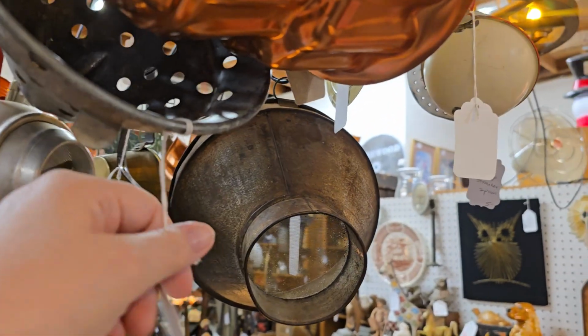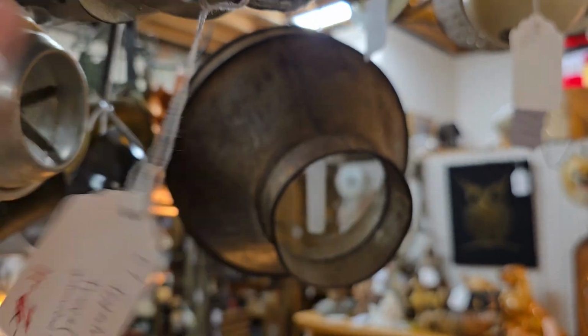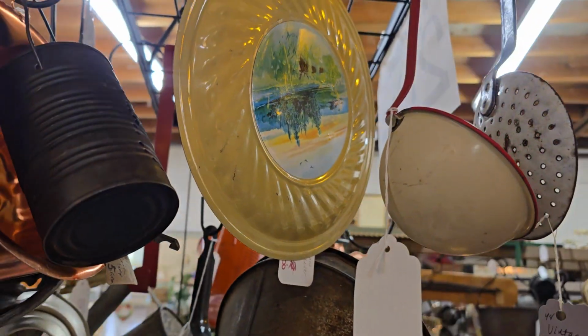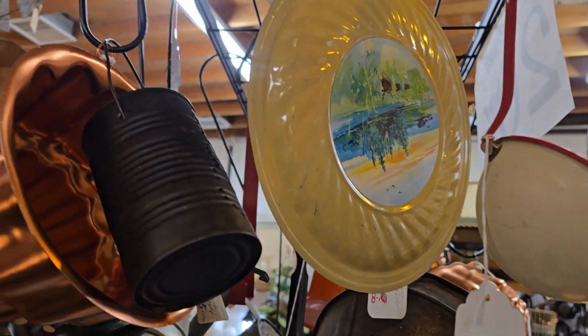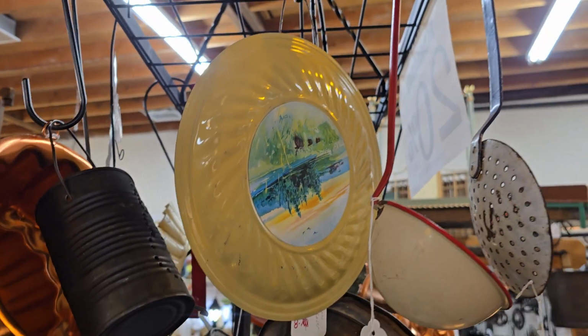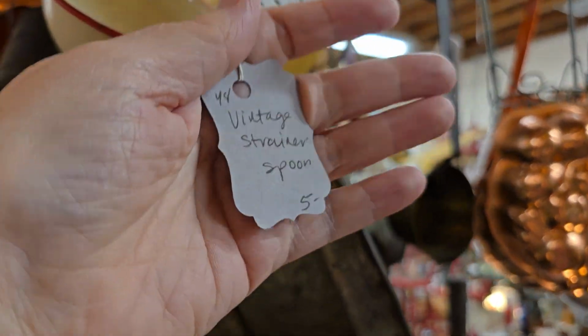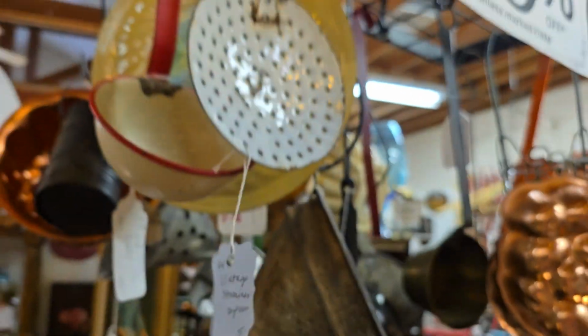Still one of my favorite lines from My Big Fat Greek Wedding. $8.80 on this one. As a vegetarian, I completely appreciate it when she said, well, he's a vegetarian, he doesn't eat the meat. Doesn't eat the meat? No problem, we'll make him lamb. It's $4 on this vintage strainer spoon.